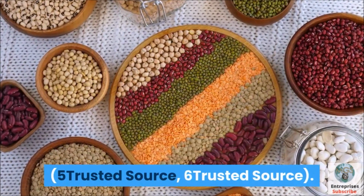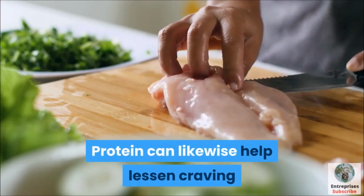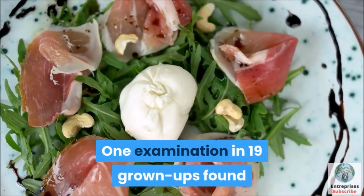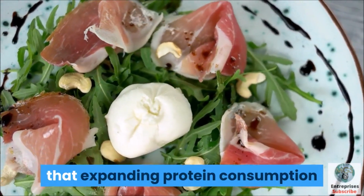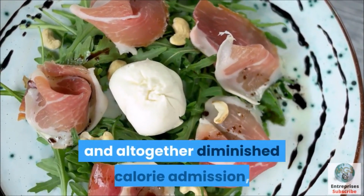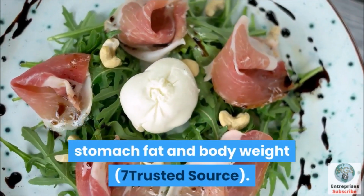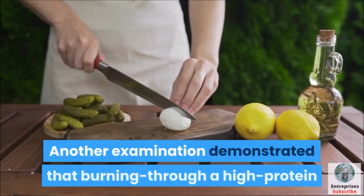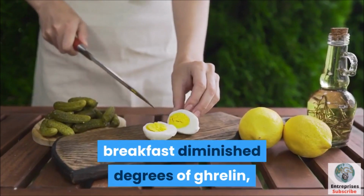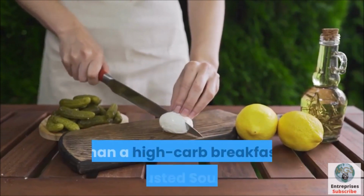Protein can likewise help lessen craving and reduction calorie admission. One examination in 19 grown-ups found that expanding protein consumption by 15% expanded sensations of totality and altogether diminished calorie admission, stomach fat and body weight. Another examination demonstrated that burning through a high-protein breakfast diminished degrees of ghrelin, the chemical that invigorates hunger, by a lot more noteworthy degree than a high-carb breakfast.